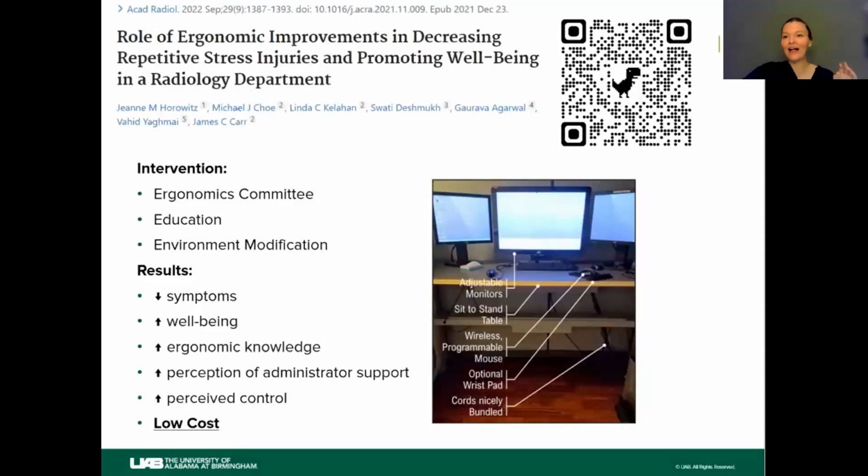Dr. Horowitz et al., out of Northwestern University Feinberg School of Medicine in Chicago, recently sought to examine exactly that question. The group tested an intervention that included the development of an ergonomics committee, education, and environmental changes. And this was the group that hosted the departmental chair party. Through those interventions, they found that repetitive stress symptoms decreased, while well-being, ergonomic knowledge, perception of administrator support, and perceived control all increased. And the greatest part is that it was all low cost.